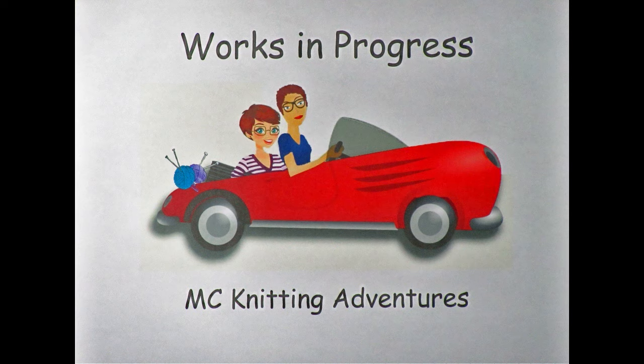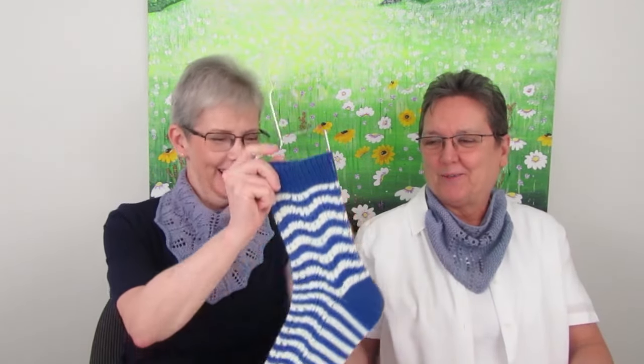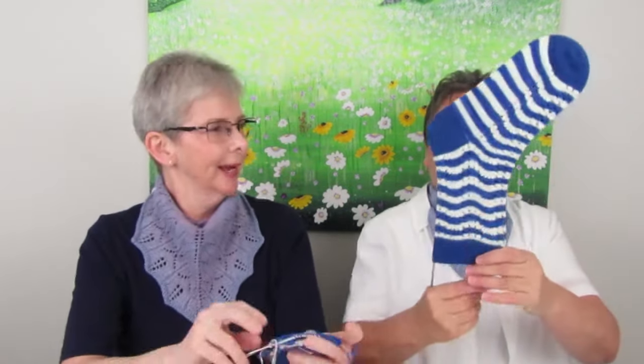So those are our finished objects, and next we're going to talk about works in progress. My first work in progress is a sock. I don't know why we do that every time. Every time. So there is the half finished object.